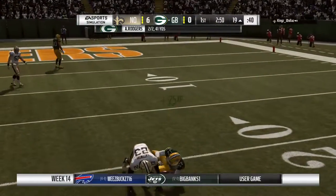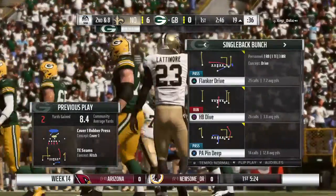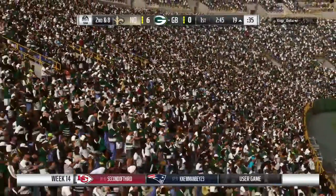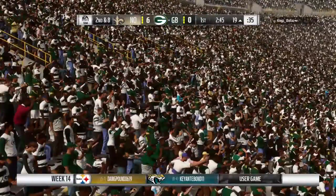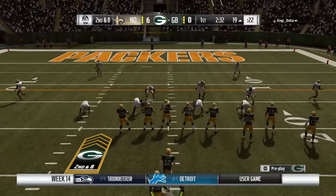Caught on the right side by Adams, and he'll be brought down inside the 20 at the 19. Give him a couple on the catch. It's 2nd and 8. So 2nd and 8 here after the pass play for 2 yards on 1st down.